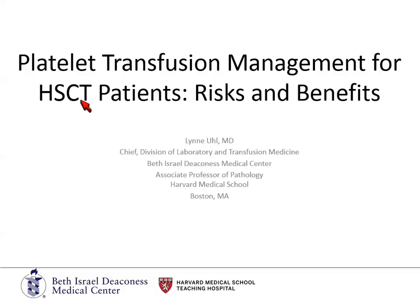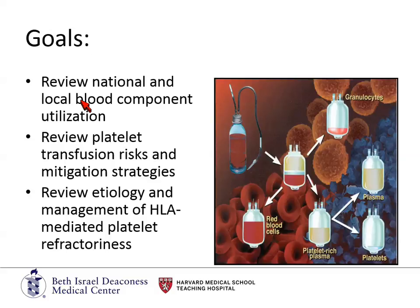So I was asked to talk about transfusion management in stem cell patients, but that is a huge topic for a very short period of time, and so I elected to talk specifically about platelet transfusion management for this patient population.